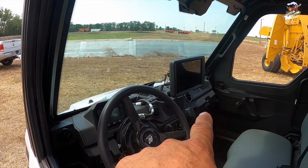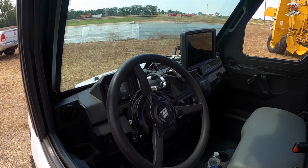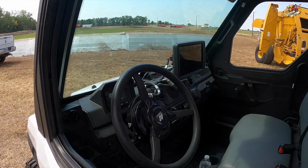Yes. And you got the monitor over there, which is... We've got the XD Plus, okay, which is a new display. We have the XD and the XD Plus. The XD is 7, this one's 12 inches. Okay, let's take her for a spin. Sounds good.